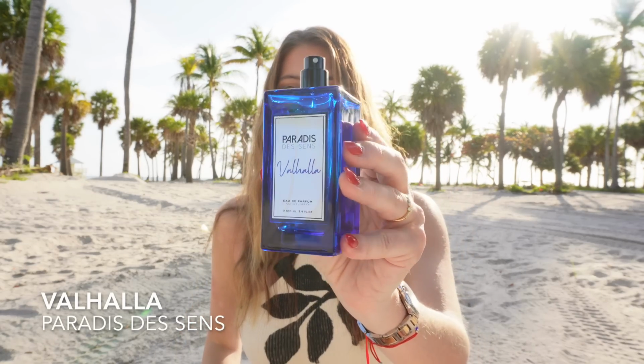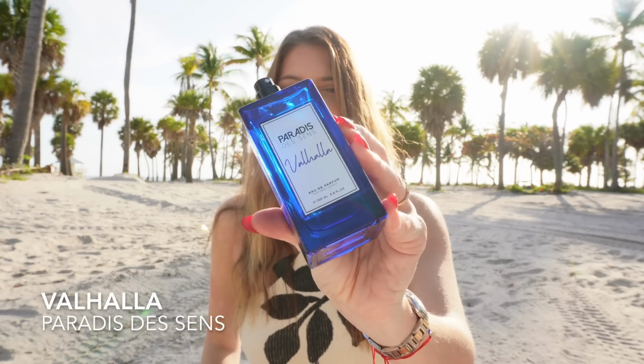This doesn't really smell boozy at all, but it smells very juicy, very drink-like. It smells like a fruit drink, but not in a boozy, alcoholic way. Very refreshing, it just lifts up your spirits. If you love mango, juicy, fresh fruits, you need to try Valhalla. And I love the bottle as well. I love this color. It's a really regal blue color.